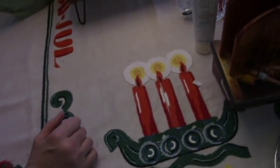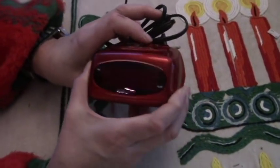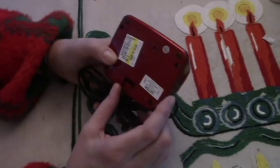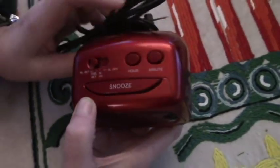Oh, okay. So, let me move this over. And, let's see. I got this little clock. I needed it for someplace. I don't remember where, but I could put it in the bathroom down there. Clean and it works good. For $1.50. Clean and works good. We like that. Yeah. So.